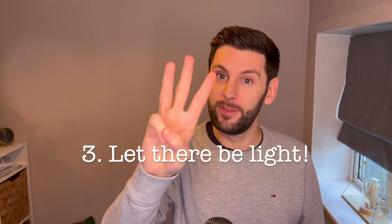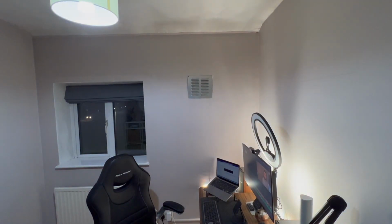Tip number 3 is let there be light. Firstly, you're going to want to make the ambient lighting in the room something that's comfortable. I use Philips Hue lights in my home office, and that means I can switch the color temperature up according to what I want to get done. So if I want to be really productive, I can turn it to a nice cool white tone, raise the brightness and get the energy going.